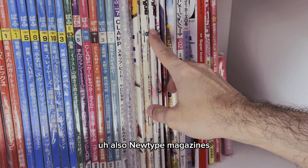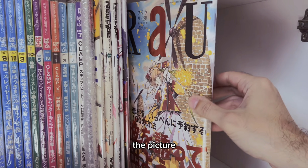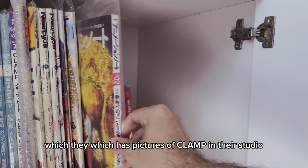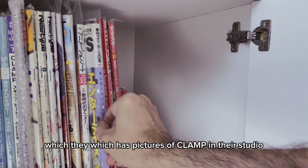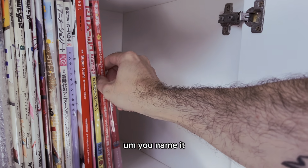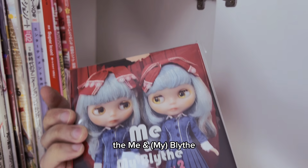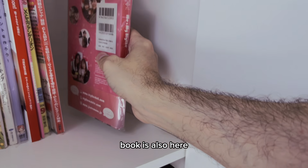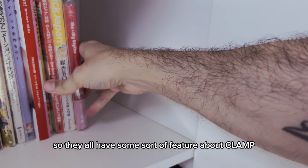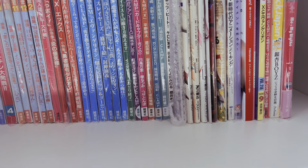Also Newtype magazines, the Frau magazine, which had the pictures of Clamp for the first time. Animation Note, which has pictures of Clamp in their studio, some Comicers, you name it. There's some Karameru, the Me and Blight book is also here. This one, Quick Japan. So they all have some sort of feature about Clamp.